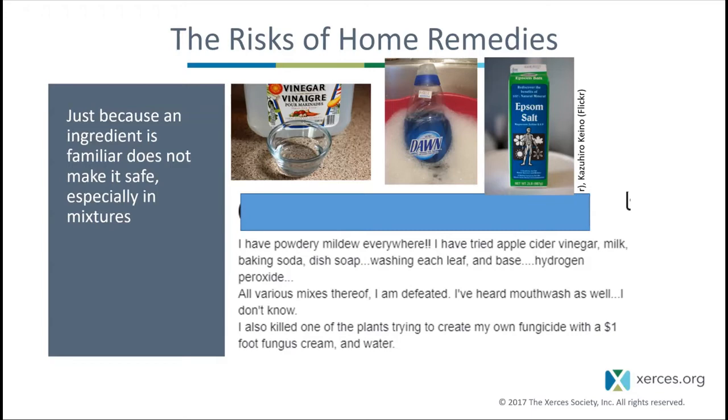And I've seen lots of things online that are concerning. One that I just had to put in here because it made me laugh, but also tear out my hair, was someone who had tried a whole bunch of different things and then decided that they would also try using their own fungicide created from a foot fungus cream. I've seen a lot of things wrong on here, but I can promise you that you won't have the results that you want trying to control powdery mildew with your foot fungus cream.